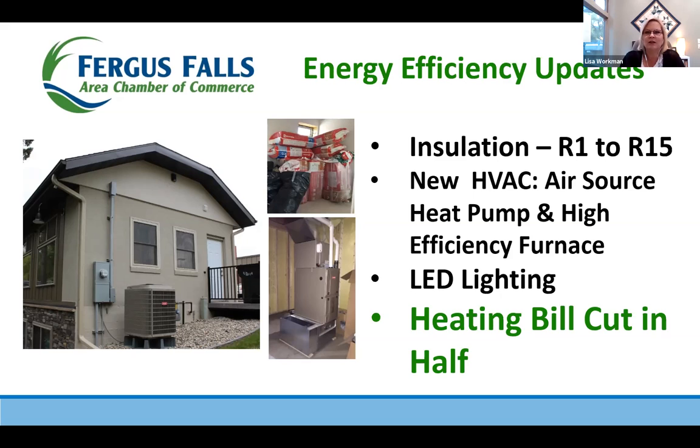We used all LED lighting, and we added insulation, so our building went from an R1 value to an R15. Part of that too was to install the air source heat pump, which has been just super for us, literally cut our heating bill in half in the winter time. And we have full central air conditioning throughout the building.